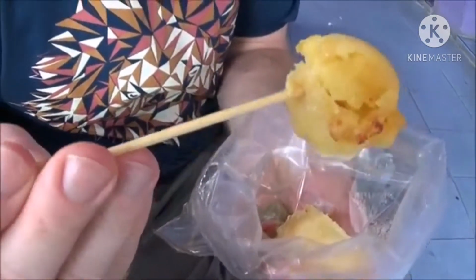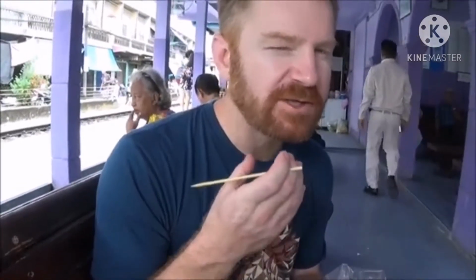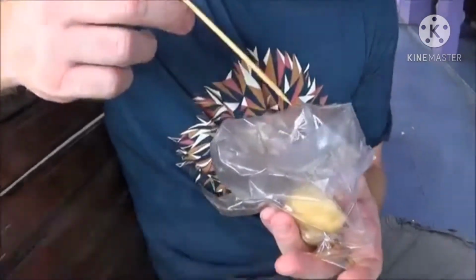So this is the other one, really sticky as well, which is using soybean. Very soft centre, sticky again, thick. But pretty good. Never had anything like that before.